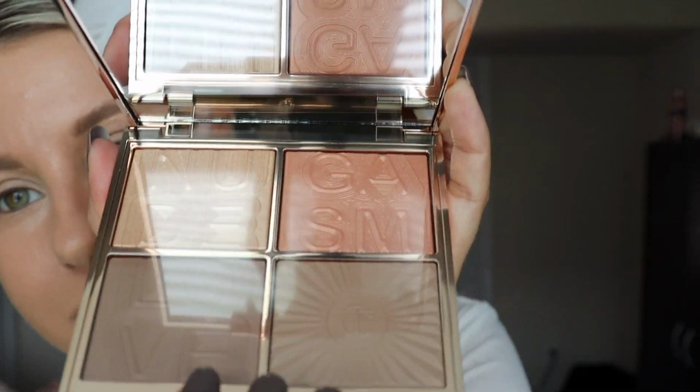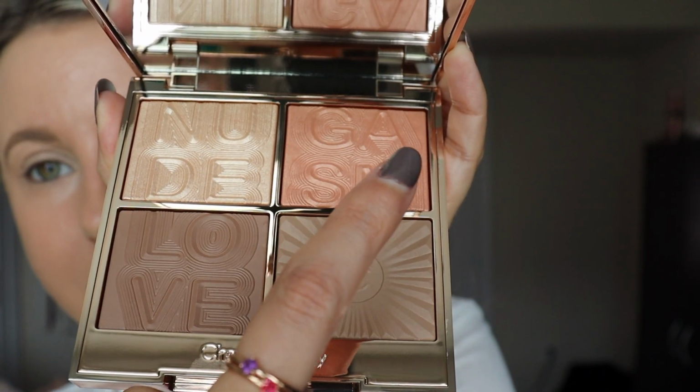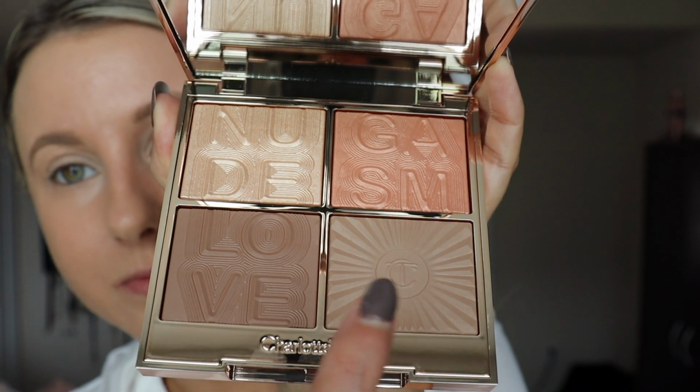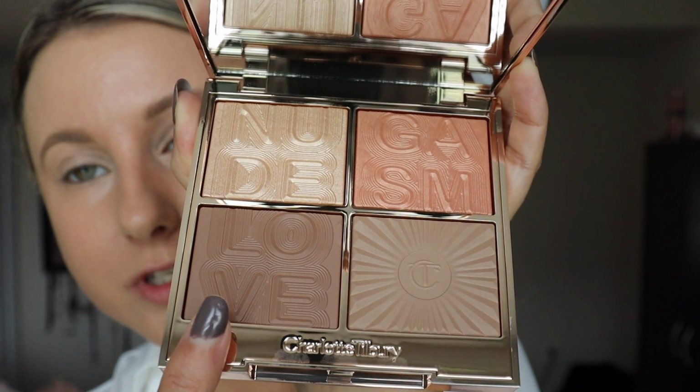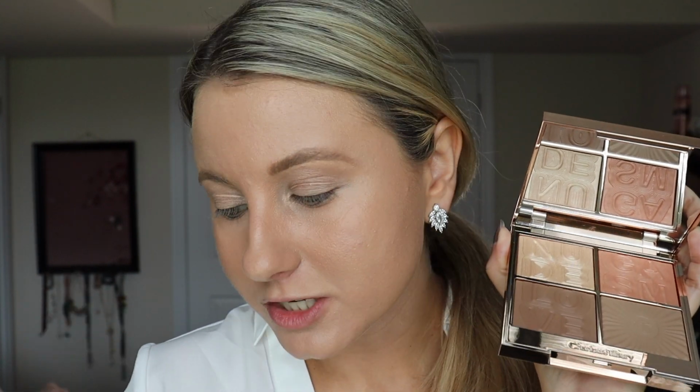So I'm just gonna remove the package there. So this is supposed to be the Super Glow. This is going to be your Sculpt. This is your Super Sculpt. And then this is supposed to be like a highlighter blush. They're very, very translucent, so I will warn you now. These are not going to be highly pigmented. They're supposed to look very natural. They are cream to powder formulas, and they're said to be a luminous matte, which is just a fancy way to say it's a satin finish.